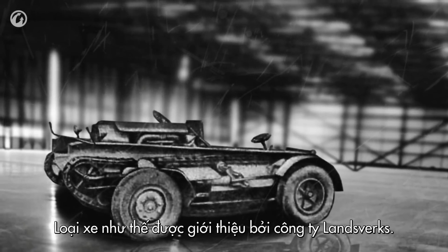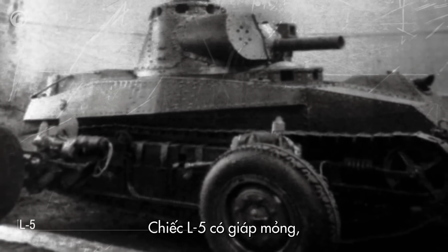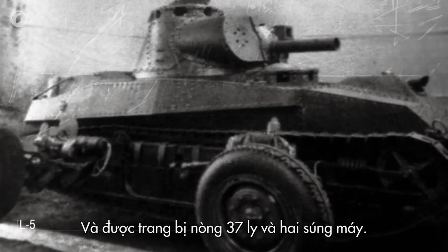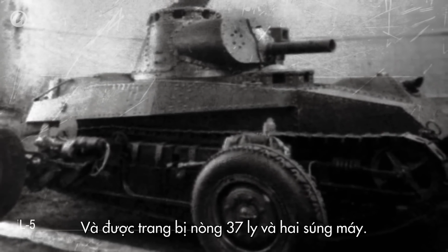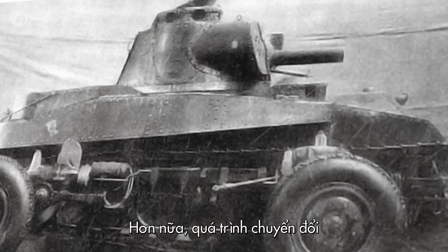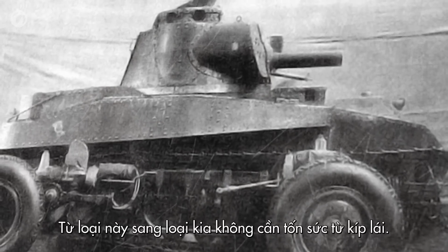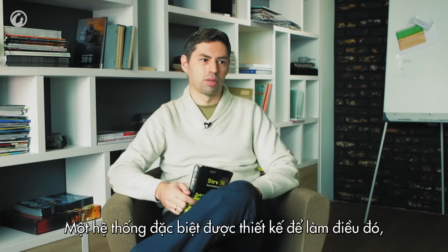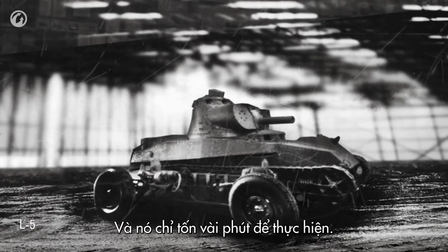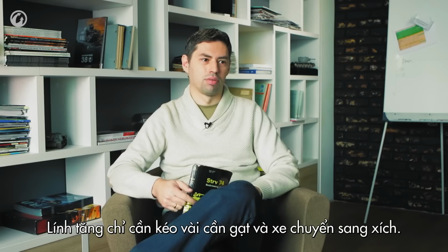Such a vehicle was introduced by the Landsverk company. The L5 tank was lightly armored and armed with a 37mm gun and 2 machine guns. The main feature of the vehicle was its original running gear. The tank had a normal track-laying mover, as well as 4 large wheels. Moreover, the transition from one mover to another didn't require much crew effort. A special system was designed for this, and it took a couple of minutes to do so. The tank rolled to the battlefield, the tanker pulled a couple of levers, and the vehicle switched to tracks.